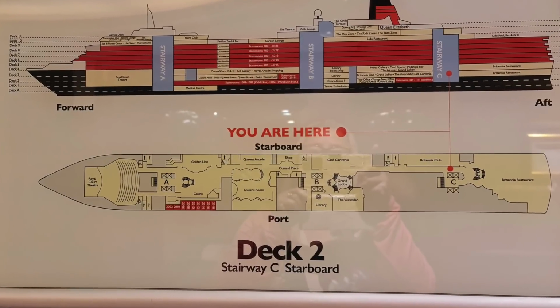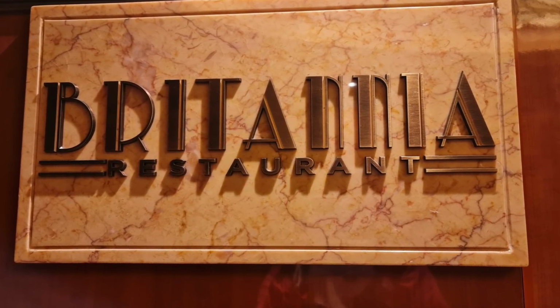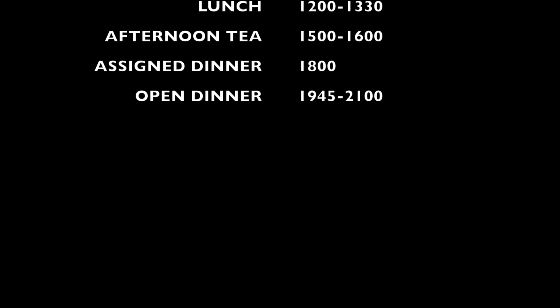Back inside, we headed down to deck 2 to show you around the fabulous Britannia restaurant. The Britannia restaurant is spread over 2 decks, 2 and 3, and is open at these times.